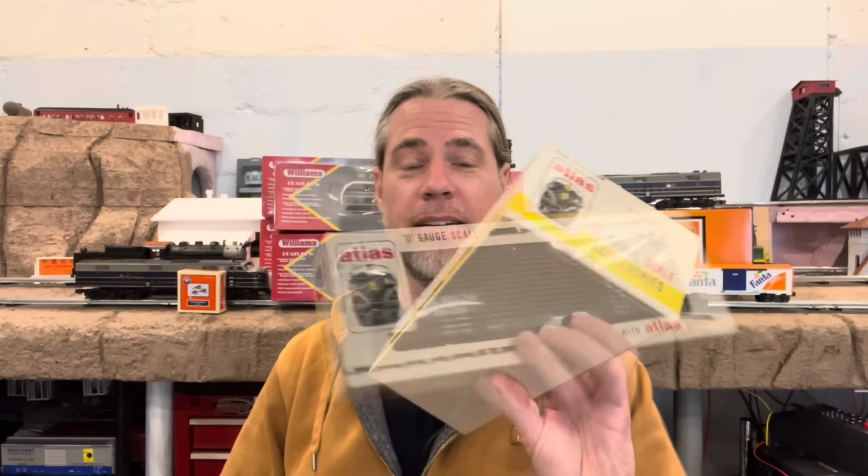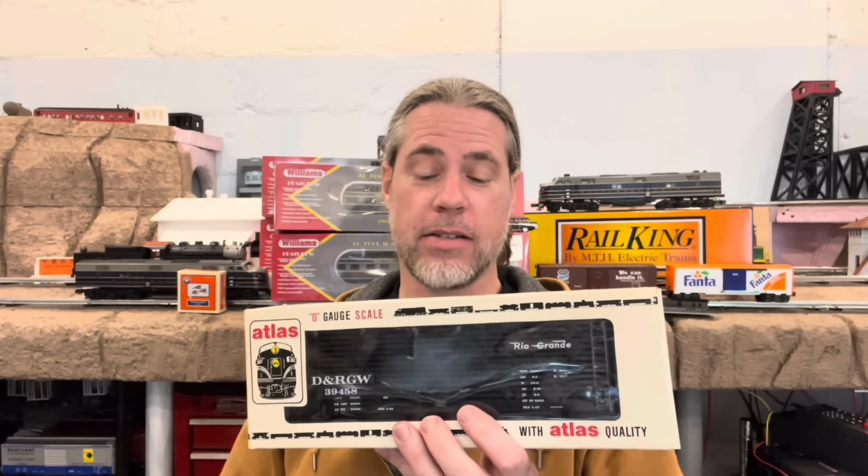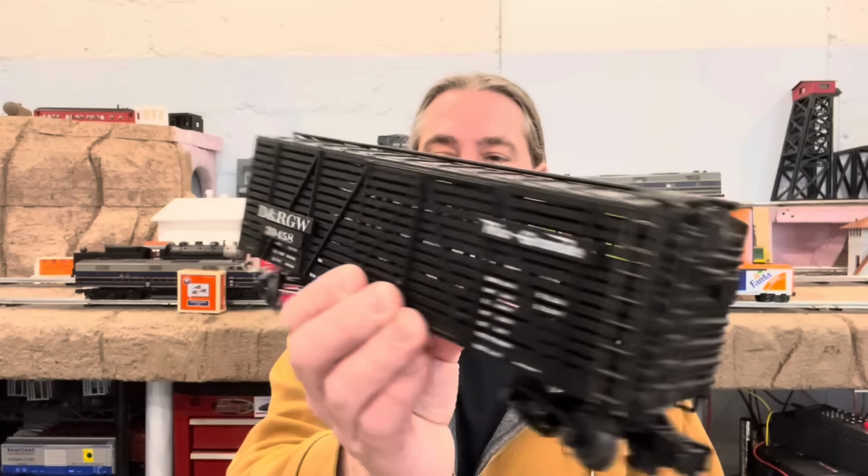And then Saturday at their table, I found this Atlas stock car for $7. I mean, even the box is in good shape. I don't think it was ever out of this box. Well, it's coming out of the box now. Okay, it's been out of the box. There is some indication of wear and some dirt on the wheels. Look at that. That's a beautiful car. And the $7 thing just makes it all that much better.